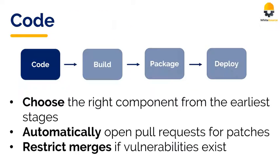And then you can deploy it. If we look at the code part, I think the most important thing is to choose the right component. There are a lot of open source components that do more or less the same thing. They have the same functionality, but one of them has fewer vulnerabilities than another. So it's really important to know which component to choose. And again, this is about scanning the code.